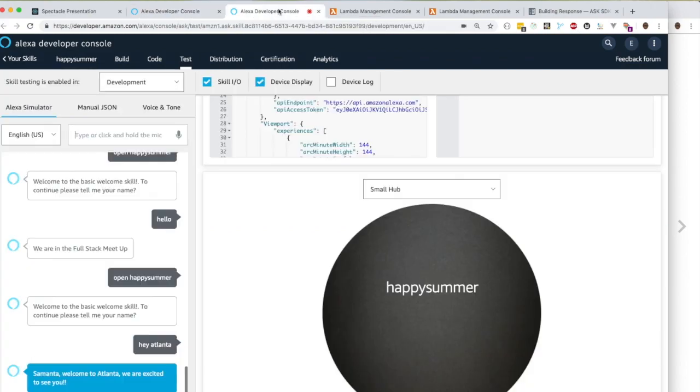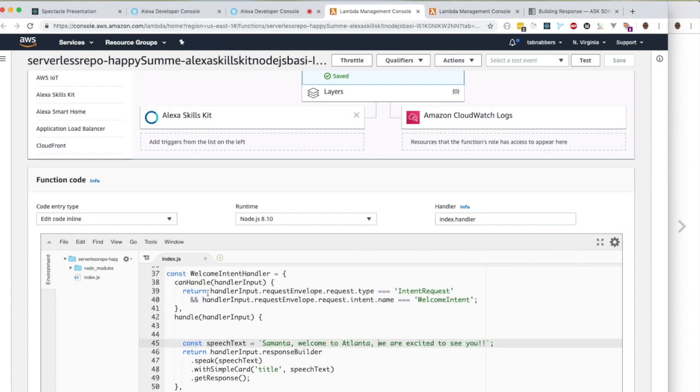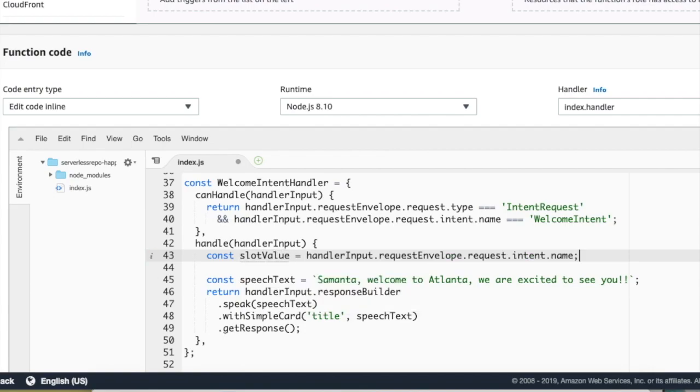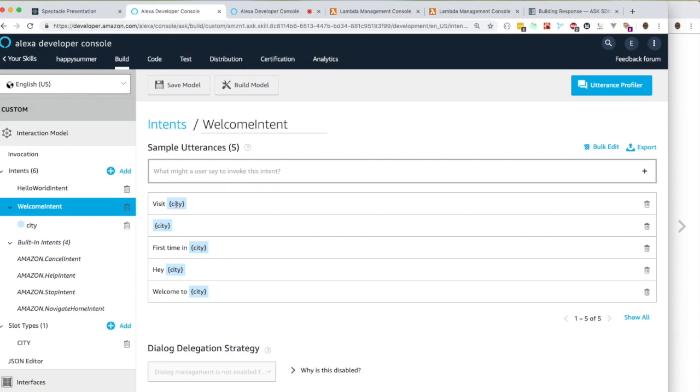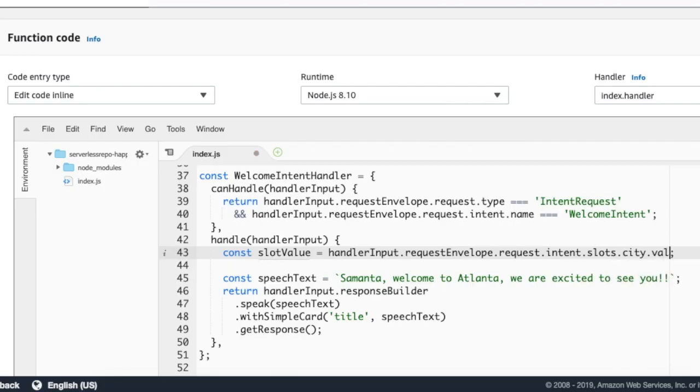But while it is building the model, I'm going to go here and do one thing. If you remember inside my code earlier, I'm going to technically copy that and paste it here. That's going to be the slot value. So I'm going to say slot value. The object is going to come here in slots. So the path is slot and then the slot name. In this case, our slot name is city, not the value. So I'm going to say dot city, dot value.